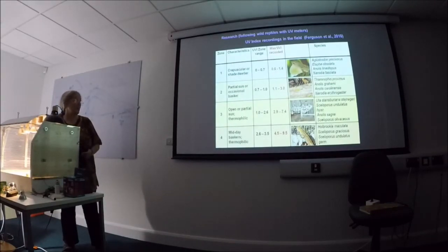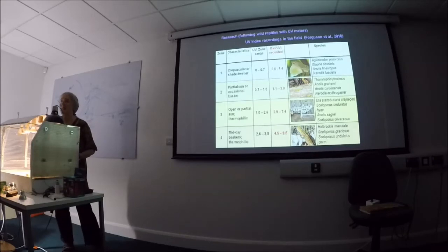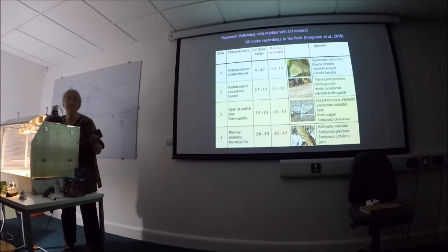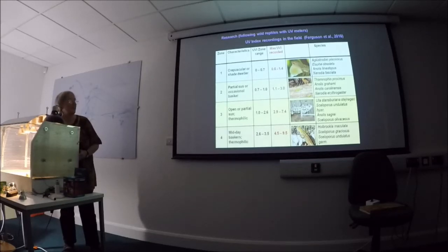He followed 15 different species around, and he discovered, to his surprise, that you could kind of classify them into shade dwellers, partial sun, open sun, or midday, just by watching them. And lo and behold, the UV index they got over a period of a day would fall into these groups. So an average would be that, and the maximum he ever recorded for the species would be that.